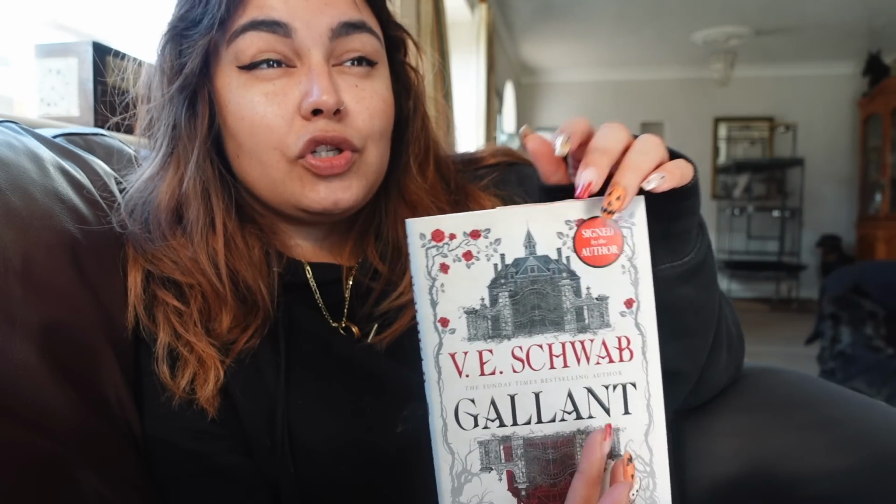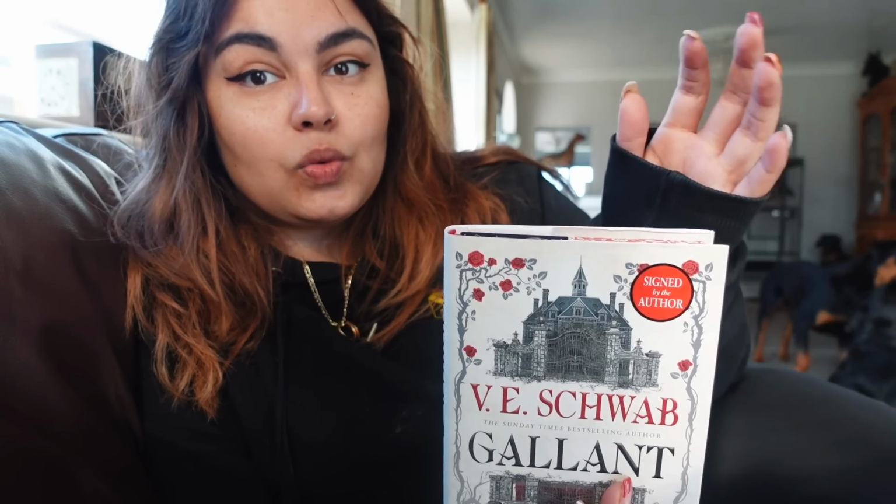From what I can gather so far, it is a family trait, and that's the reason why this family are at the house. The Priors are caretakers of Gallant, and they have a task that they have to perform there. And as soon as Olivia meets her cousin when she gets to Gallant, it's quite obvious that something's going on with him to do with the house, and he really just doesn't want her there.